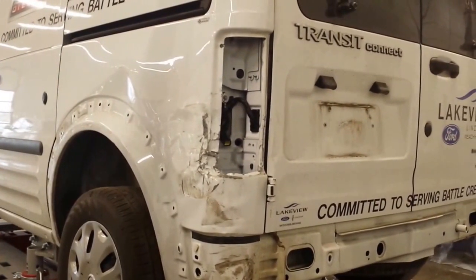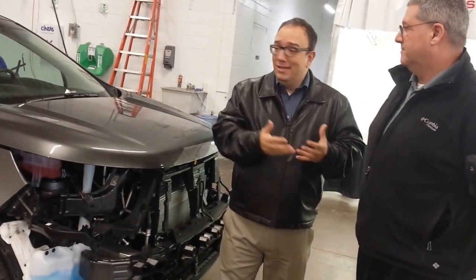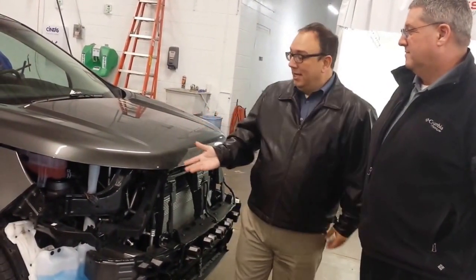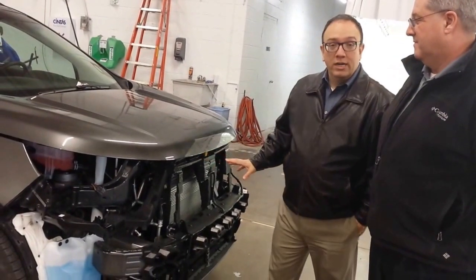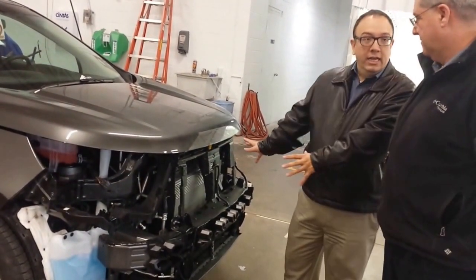Some of the things that concern me about driving are hitting a deer. And boy, if you talk to insurance companies, collision shops, they see this all the time. Here's an example of a car that's being worked on now that did hit a deer. And Kent, this wasn't a direct hit.